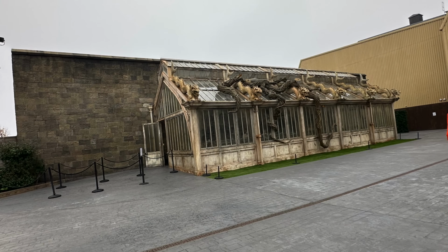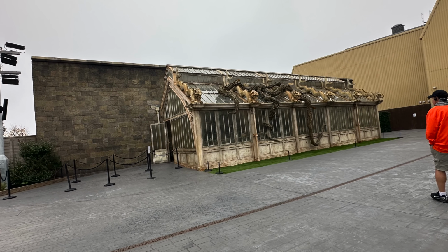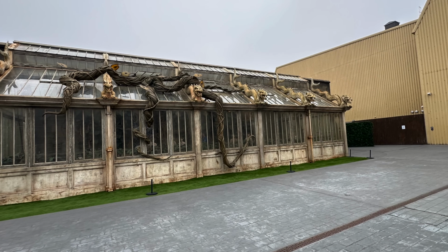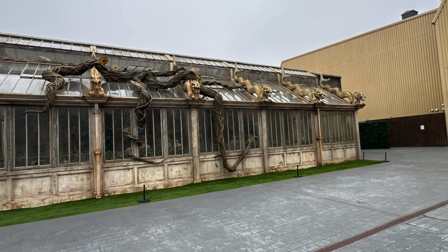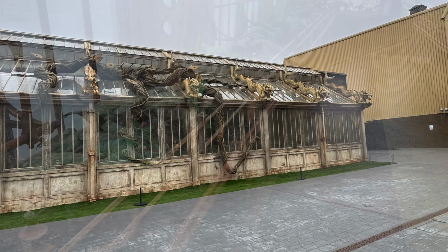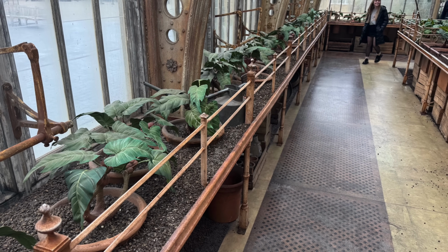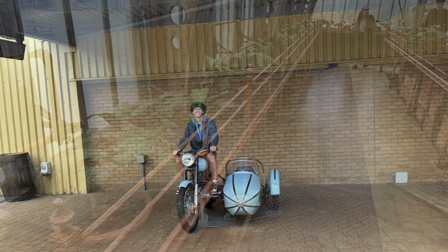We only had about 15 minutes left and we had to get through the second half. This is the mandrakes. I think that's what they were called, the greenhouse where they actually grew the mandrakes. And this you could actually go inside, and it was cool because some of them were alive and moving. I thought that was absolutely fantastic. One of the other reasons we went inside is it is cold and cloudy in England in October. So a little bit of a temperature shock there.